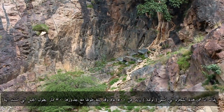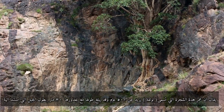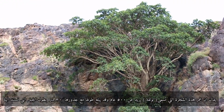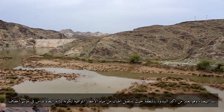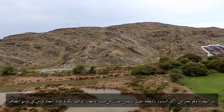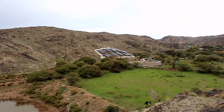It is said that the age of this tree, which is called Tolka, is more than 500 years old, and its length with its roots may reach 30 meters along the mountain on which it rests. Al-Bayda Dam, which is considered one of the largest dams in the region, as it receives tons of seasonal rainwater, is a salvation for people in the scarce season.